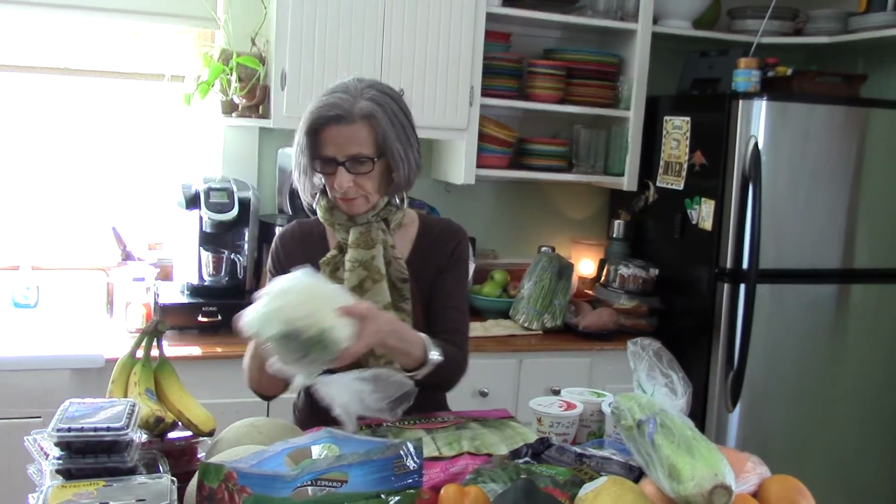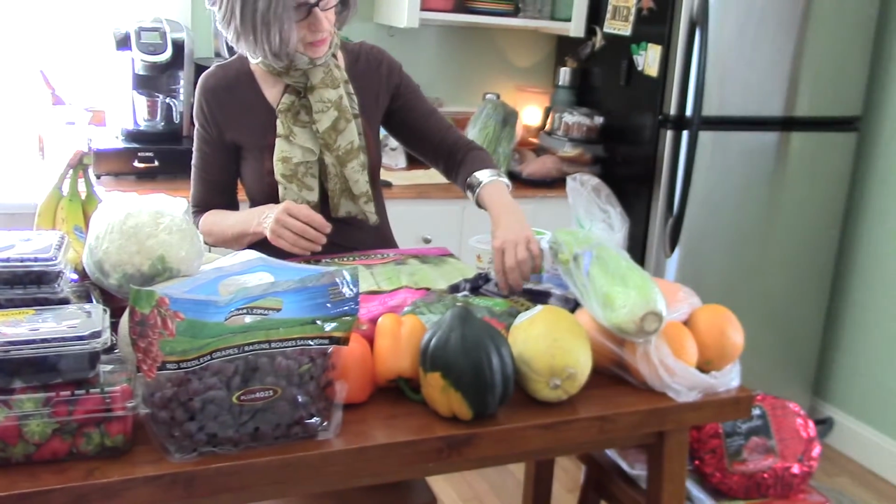Cauliflower. I will steam this, and 0 points. Can't beat these 0 points.